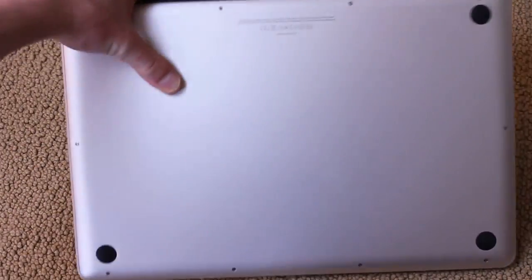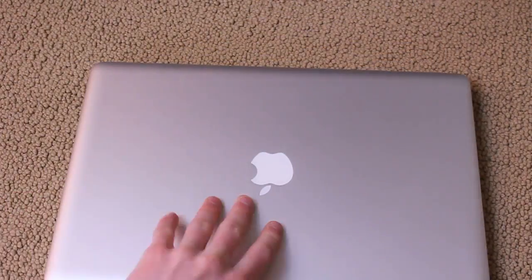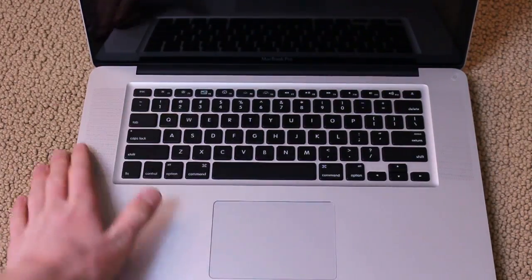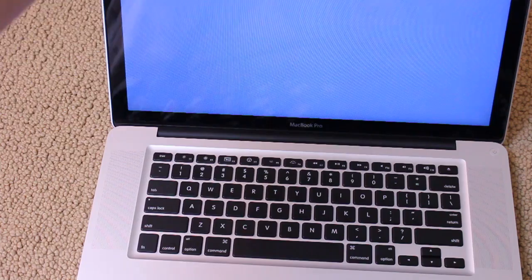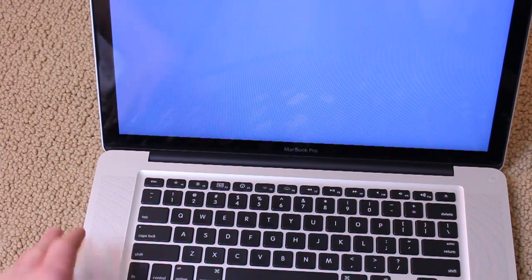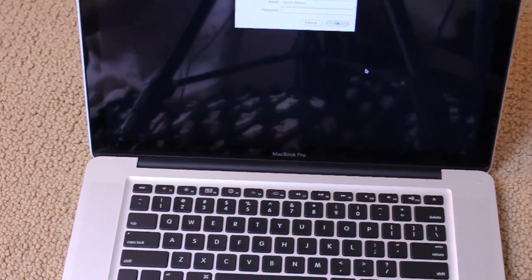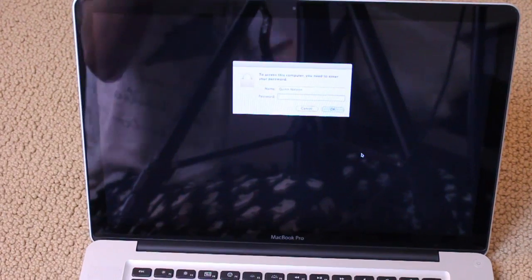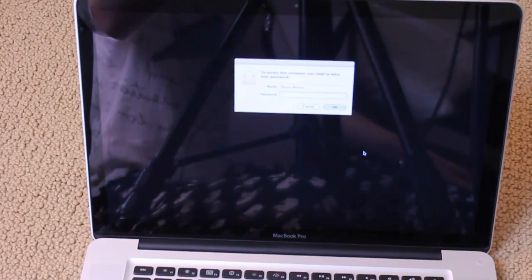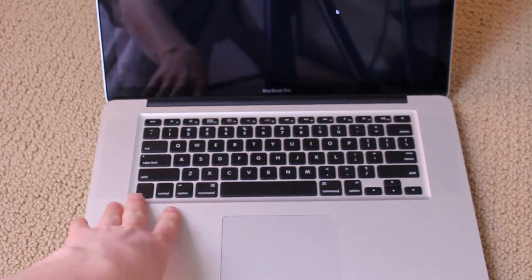You're going to get your fans here on the back, and that's why there's this plastic. This computer does run extremely hot, as does most of Apple's computers, but this one is unfathomable. It was not at all unusual for my computer to go over 200 degrees. The computer itself is probably fine, but your legs seriously start to burn. So it's kind of hit or miss on that one, and it's not really the best situation, but what can you do?